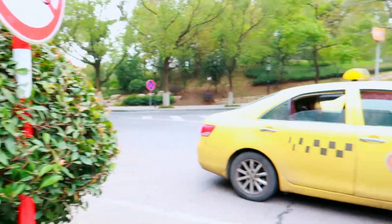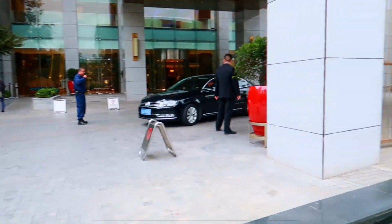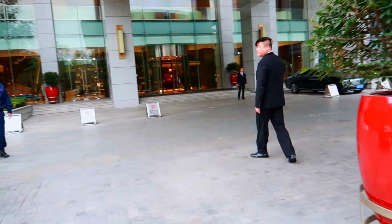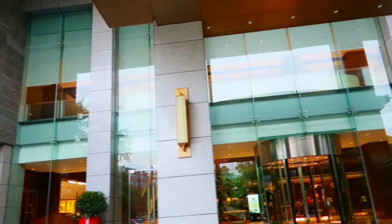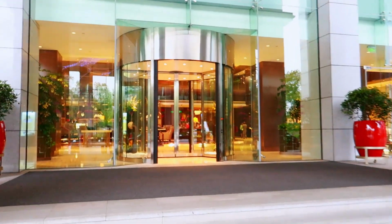So we're here, guys, and that's my taxi over there, and this is my hotel. We have some fountain over here. So this is the Crowne Plaza. This is where I'm going to stay here in Nanjing.